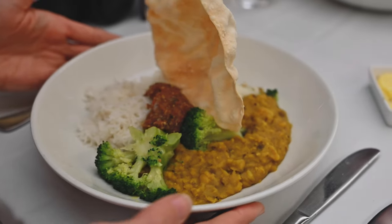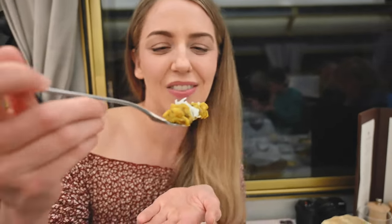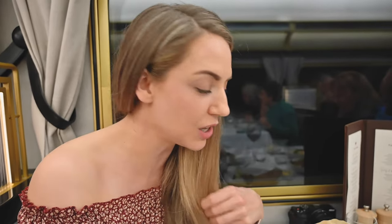And now our mains have come out. So I have ordered their dal. They're very accommodating with any dietary requirements you may have. And Matt has got the barramundi, and it's so noisy. Hopefully you can hear me. Oh, that's really good. And it's important, it's good because you were trapped on the train. So if the food sucked, you would be trapped. But lucky for us, the food is incredible.